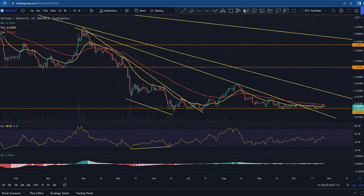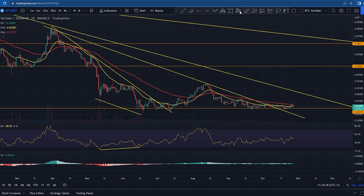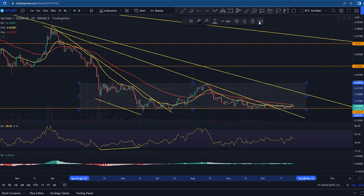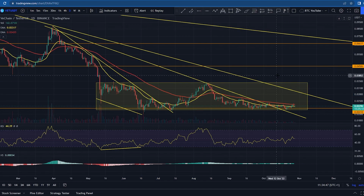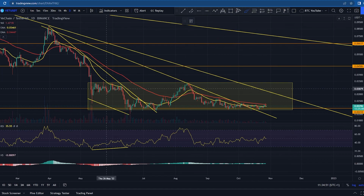The interesting thing, in our opinion, obviously, we had this resistance. We break out, we back test it as support, as well as the bottom of this area here that you would say that we're in. Probably most likely in a bit of a range like this. If I just draw this in like so, you'll see that we're probably in a range like this currently, where the price action has been consolidating for some time.